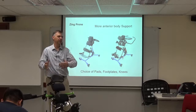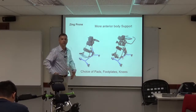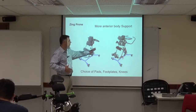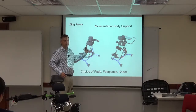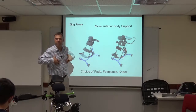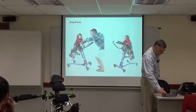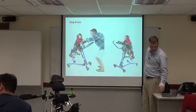Or you can put them in standing up if they're long. But what it does is it puts more anterior support on the surface of the body and turns them around. So this one will go prone to upright. If you really want to concentrate on prone, it might be a little bit better. This one doesn't have the anterior support. It goes prone, but it relies on the chest strap to do the prone standing. So that one's more specific towards prone. And here you see a little girl in that prone standing.